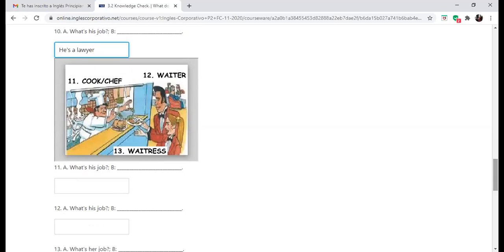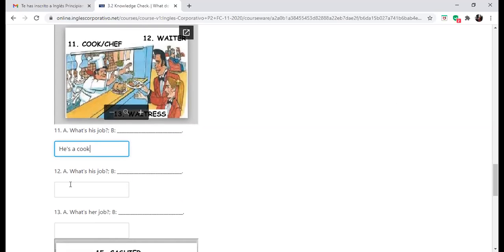11. Cook. Chef. 12. Waiter. 13. Waitress. Vea que waiter es el masculino y waitress el femenino. So what's his job? I'm talking about him. So I say he, his, right? A cook. O puedo decir chef, pero solo voy a utilizar uno, ¿verdad? What's his job? I'm talking about. So he's a waiter, okay? Mesero. What's her job?